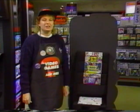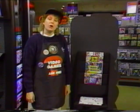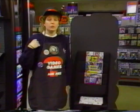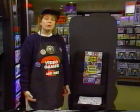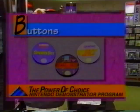As a Nintendo product demonstrator, we would like you to be casual yet professional. Make sure you always wear nice slacks or pants and a nice shirt or blouse. You can also wear a sweater. We would like you to wear the apron as well as the Super Nintendo Entertainment System hat.